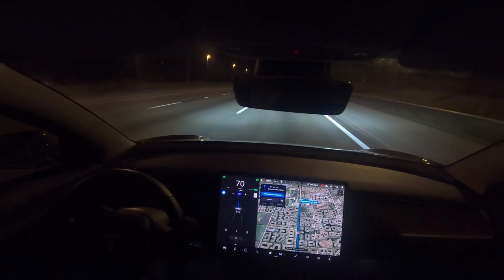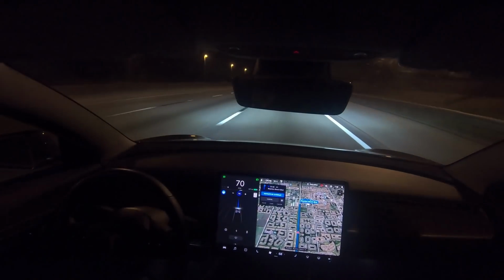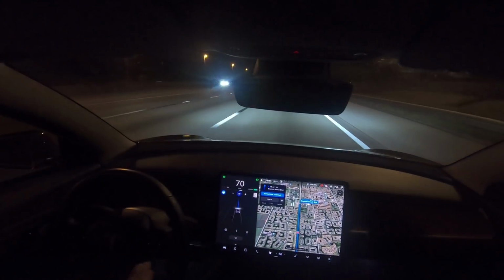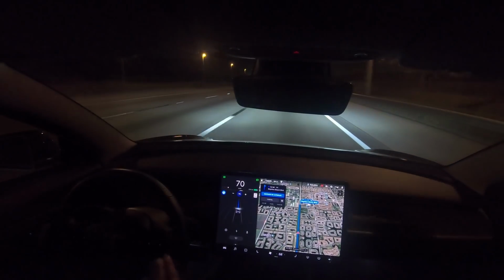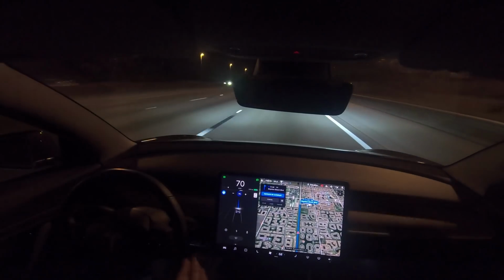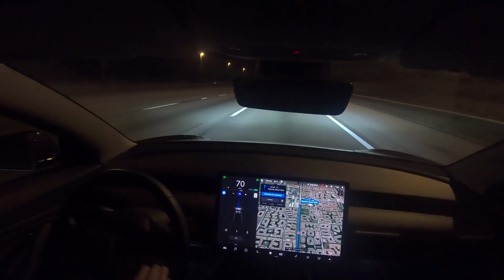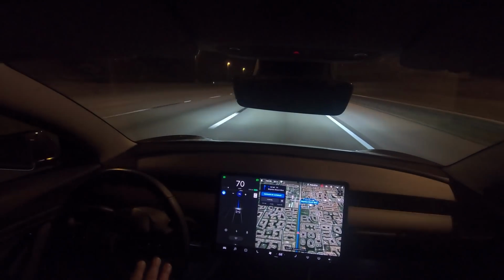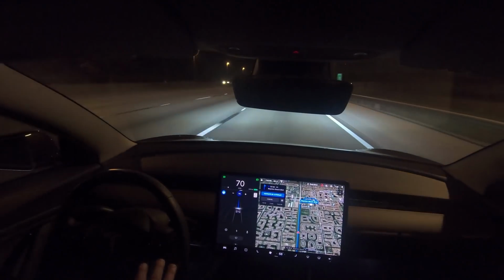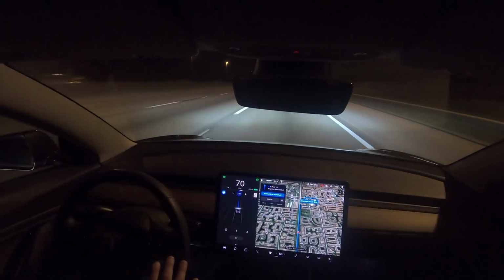So it takes the ramp. If it's not too sharp, it will stay in the middle. But if there's a little bit of a sharp turn to take the ramp, then it finds it, but it gets a little bit on the shoulder lane, and then it comes back out, and then it kind of tries to find the center while it's on the turn. So it's a little bit, I don't want to say scary, but you can see that it's not yet 100%.